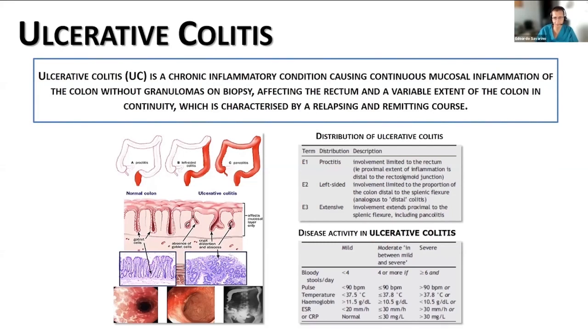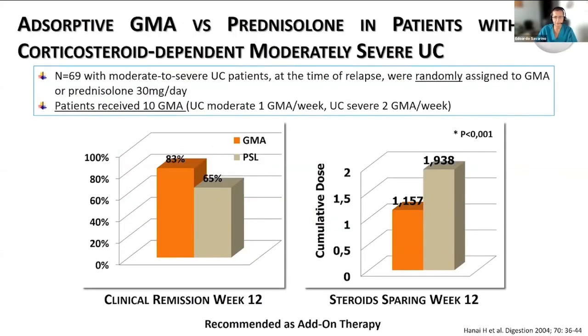for colectomy. In terms of evidence on the use of GMA in this context, there is plenty, and I tried to identify it. I will show you the most important. The first papers were published at the beginning of the 2000s.